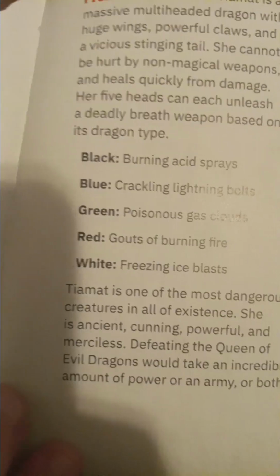And let me find a legendary. Now let me find Tiamat. And for legendary creatures, it says lair, some information, size, how to fight them. Monster compared to the person, different heads, and back to more stuff about how to fight.